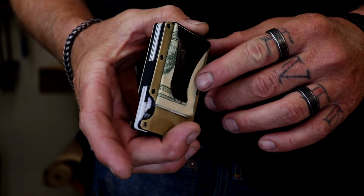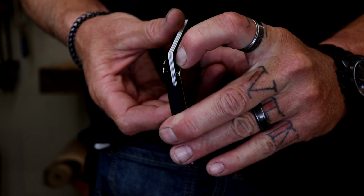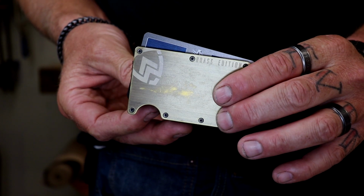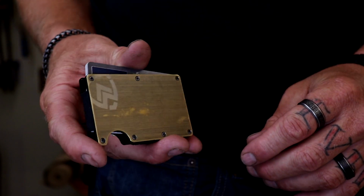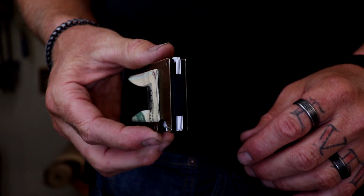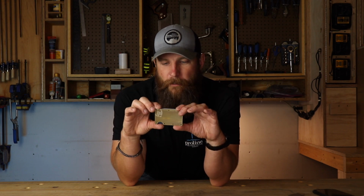The biggest reason, honestly, I went with this one is there's a bunch of different ones to choose from. I think Ridge is one of the main ones. I went with this one because a big part of their proceeds go to help out homeless veterans get home. So anything that I can do to support veterans, I'm going to. Once I found out that they helped out veterans, then it was a no-brainer. This one is brass, so it will get that real cool look to it.